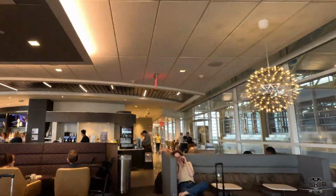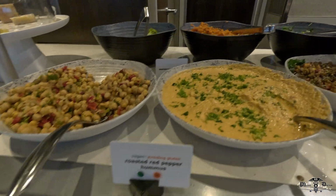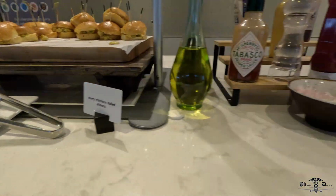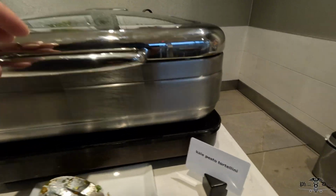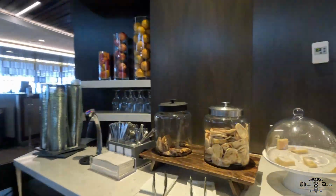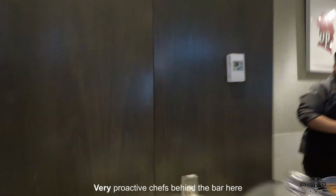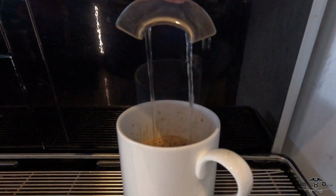I really enjoy the food variety at this SkyClub. It is always presented very nicely and is always very fresh. Today I was asked if I needed any help by one of the gentlemen working behind the bar, and he was extremely proactive and very friendly. Of course, no lounge visit is complete without a coffee.